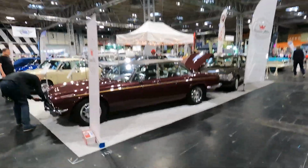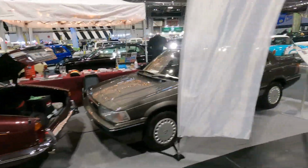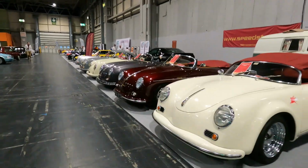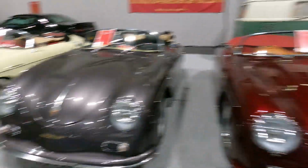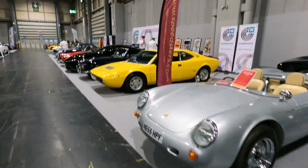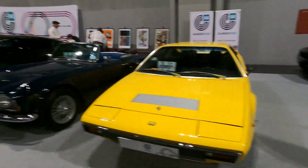There's an Allegro over there. I'm starting to develop a soft spot for the Allegro, especially the Estate. How is that for a pretty lineup of cars? Oh, the colour on that one, beautiful. And the best colour for a Ferrari, yellow. I love a yellow Ferrari.